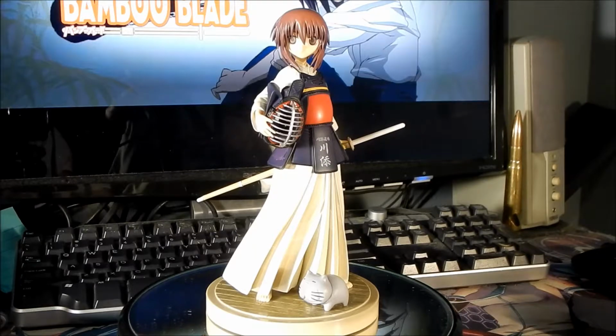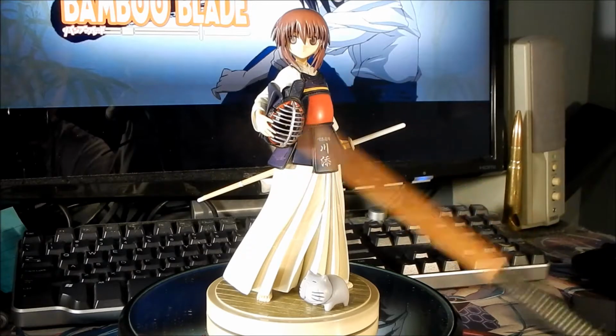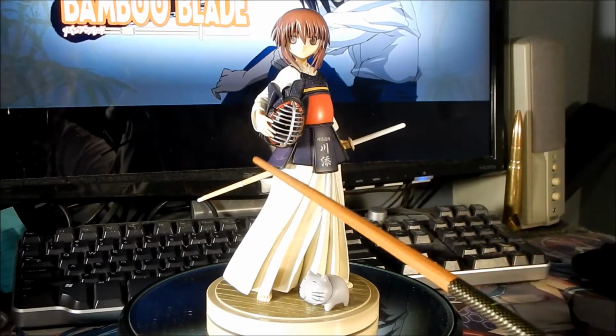So one of the cool things about this figure is she's wearing her bogu, her armor, for practicing kendo, and I can go over all the parts. So yeah, actually, let's go over the armor. That's the cool thing about this figure. She's wearing the armor. So here you got the men, or the helmet, or face shield, or mask. What they call it, a men, and that's like one of the targets.